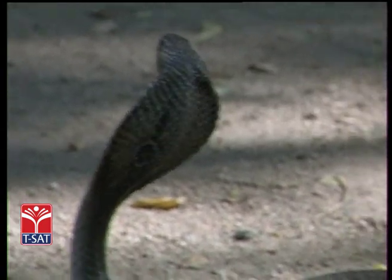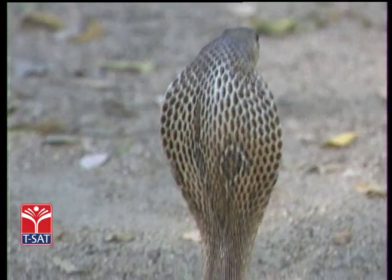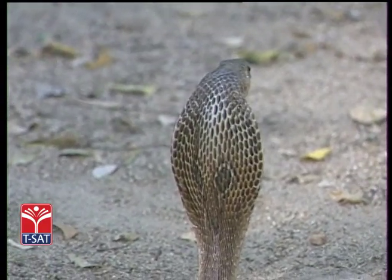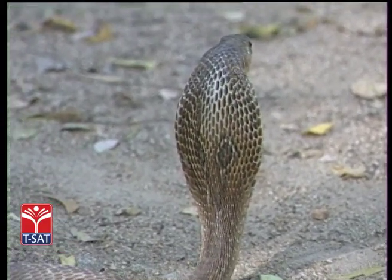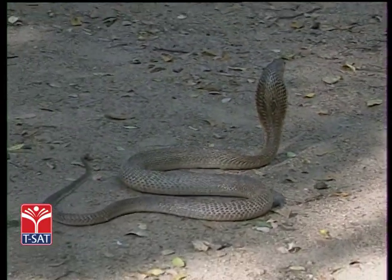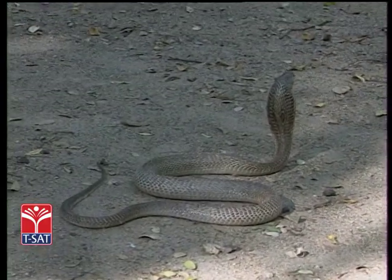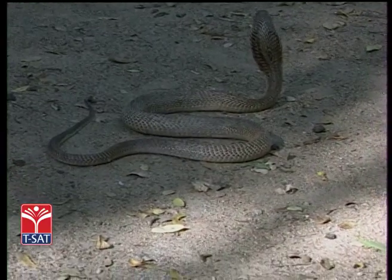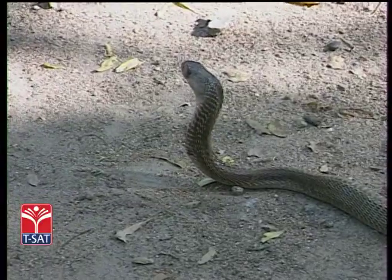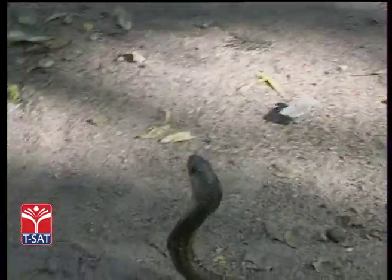Head is very small and indistinct from the neck, covered with shields. Third supralabial scale touches the eye and the scale bearing the nostril. Neck region is dilatable and the expanded part is known as the hood. Hood has bands on the undersurface and a binocellate mark on the dorsal surface. Belly plates are entire and extend all along the width. Tail is cylindrical and subcaudals are subdivided or paired.